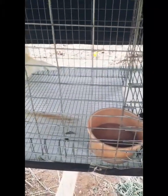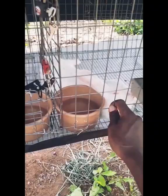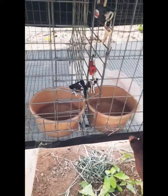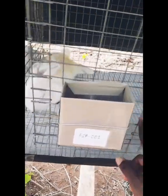This doe here has been bred, almost about 1 week now since she was bred. This one is yet to be crossed. The farmer I got this from, like I said, bred her to one of his bucks. I just got this buck, and I wanted him to have the next 2 to 3 days to familiarize himself with the environment and come down from the stress of the journey before I cross this doe with this buck.